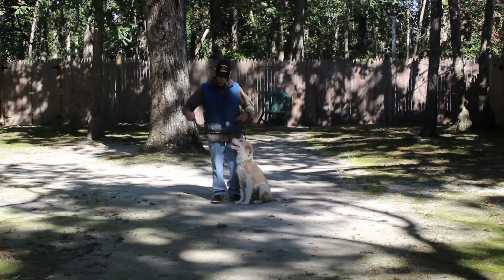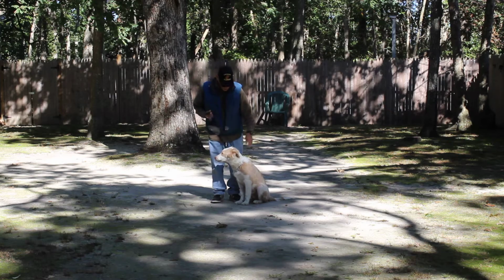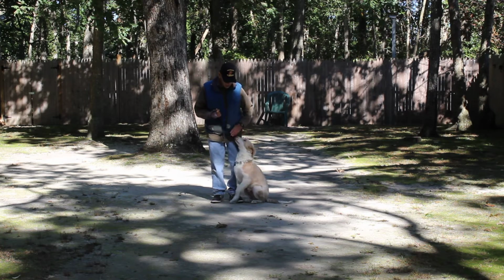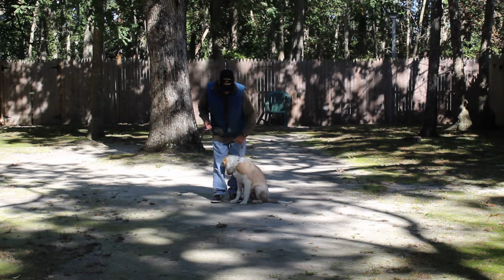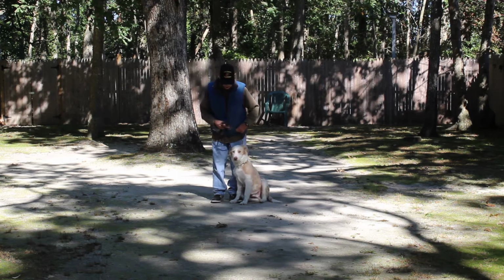Fred is using a regular 6-foot web training leash. He keeps the bulk of that leash folded neatly in his right hand, which leaves his left hand free to give a little tiny correction that's needed, and it's a tug and let go on the training collar.